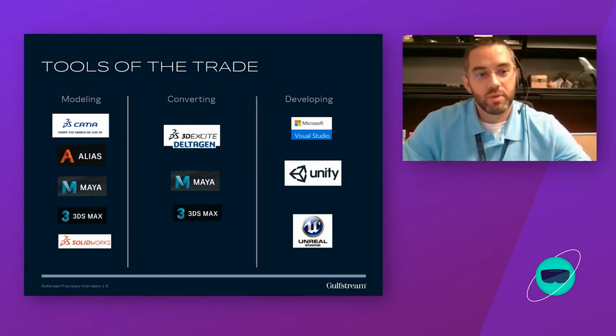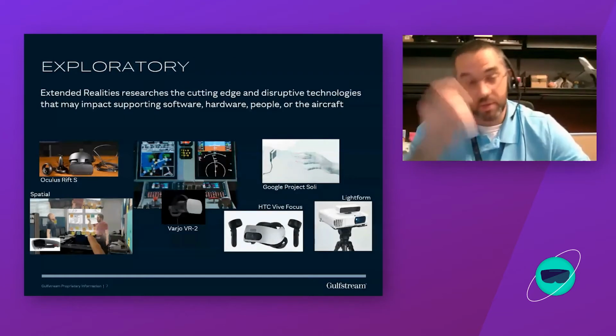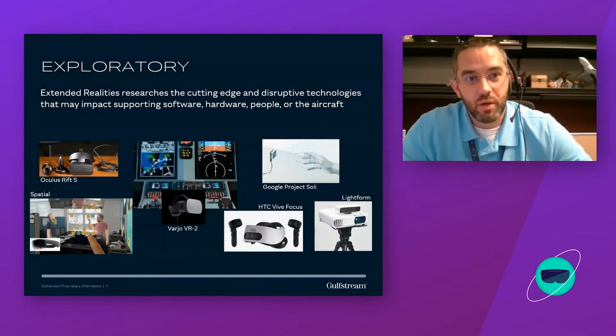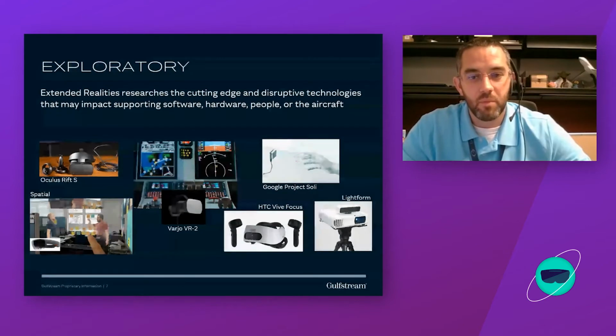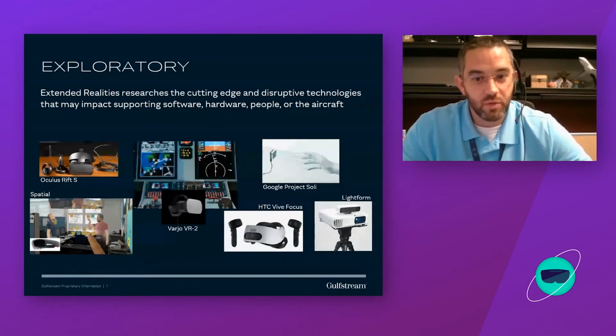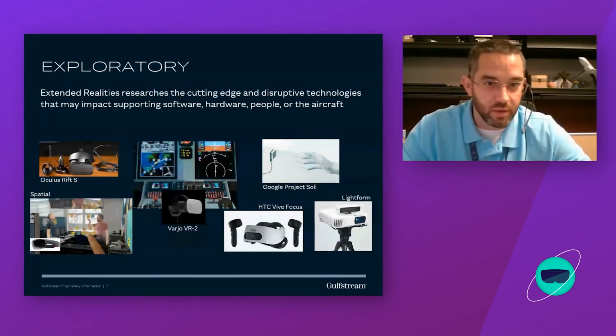One of the other interesting parts of our job at the Extended Realities Group is our exploratory efforts. Not only do we look at virtual and augmented reality software and hardware, things like the Rift S and the Varjo VR-2, we also get software like Spatial and other forms of advanced technology, immersive simulations. We've looked at projector systems like Lightform, and we've even looked at technology such as Google's Project Soli, which is radar technology.